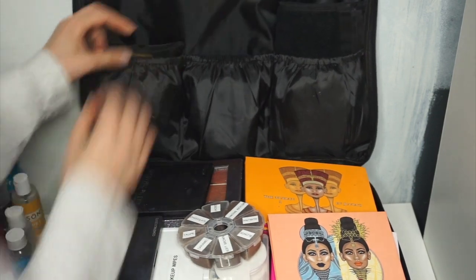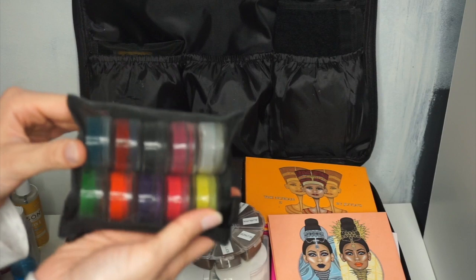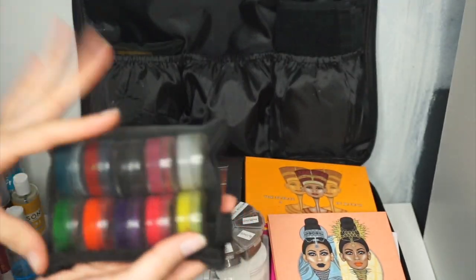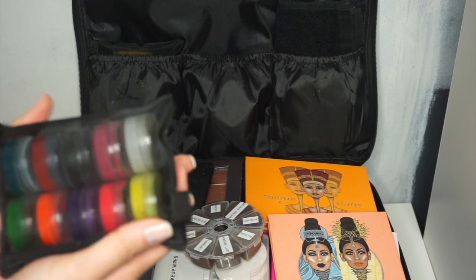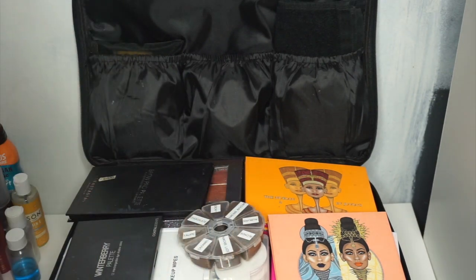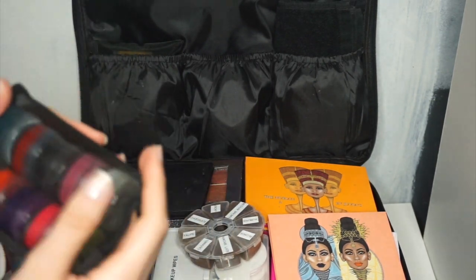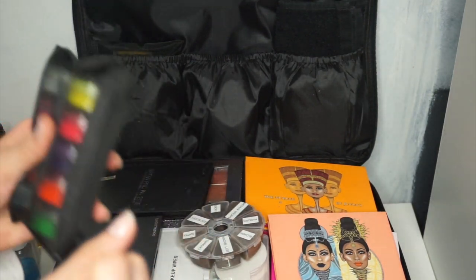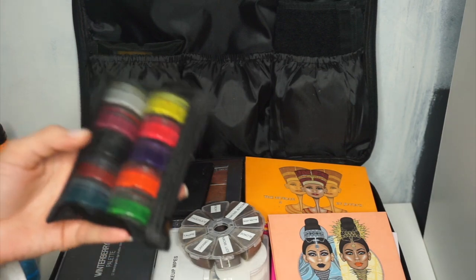But I have that. And then here I have my Suver Beauty Hydro Liners. These are water activated liquid liners, and I purchased these because they give the look a lot more vibrancy, a lot more oomph, because you're able to use neon colors.